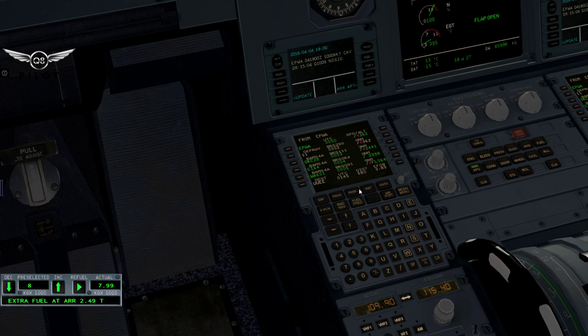Alright. And let's go for the performance page now. So we're going to do flaps 2 today. And flex temperature. I'll put in my favorite number, which is 50. And V1. We rotate. And V2. Transition altitude. I'll leave this at 5,000. I know at Sheremetyevo it's 3,980. Yeah, it's an odd number, but I'll leave it here at 5,000.